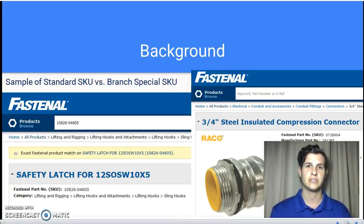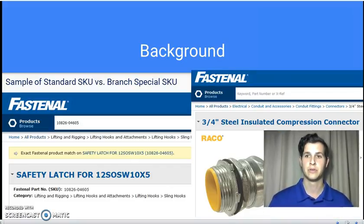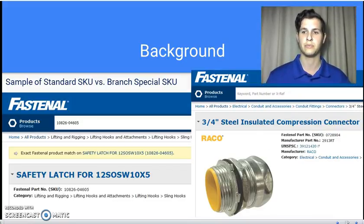To understand these in relation to Fastenal's business model, Fastenal has over 700,000 standard SKUs. This helps them maximize revenue, but can often decrease the profitability. For the standard SKUs, there's an example on the right hand side of the screen. That's part number 0728904, which is a 3/4 inch steel insulated compression connector made by Rayco and Hubbell. These are examples on Fastenal.com and can be accessed through Fastenal.com or by calling Fastenal.